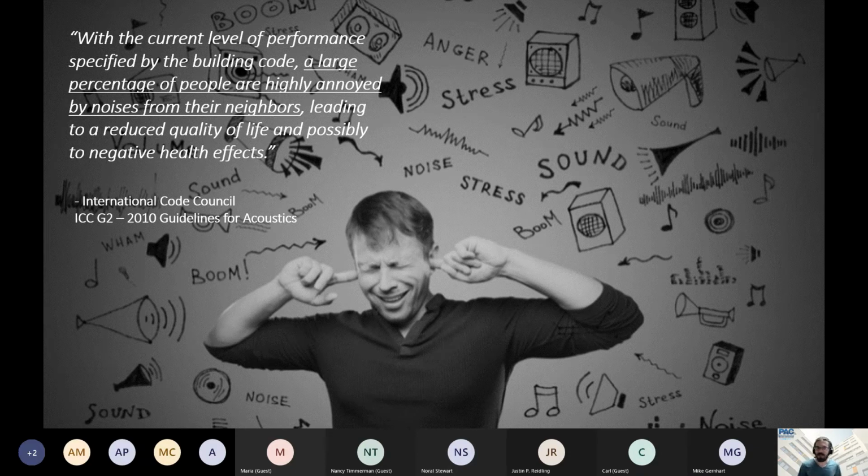In fact, a large percentage of people will be highly annoyed by noises from their neighbors if we use the code minimums, right? And that can lead to reduced quality of life, negative health effects, both physical and mental, right? All of the knock-on health effects that come from increased stress levels and lack of sleep, all of those kinds of things. And this isn't from some acoustics conference proceedings paper or something like that. That's from the International Code Council, the people that have that minimum code, right? It's from the 2010 guidelines for acoustics.